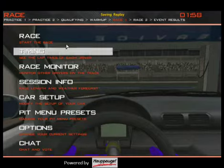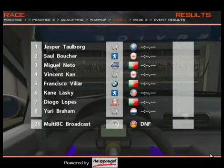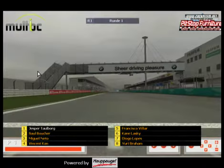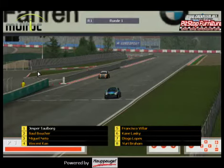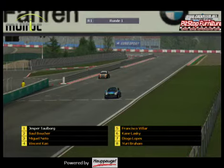So here we are now into the race session. Jesper has already joined the grid along with Yuri Braham. Both in their Hondas. Jesper's obviously enjoying his lights being on. Obviously feels maybe it's a bit of a superstition. Maybe he feels if he turns the lights off he won't go so fast. Cars are drifting onto the track now.